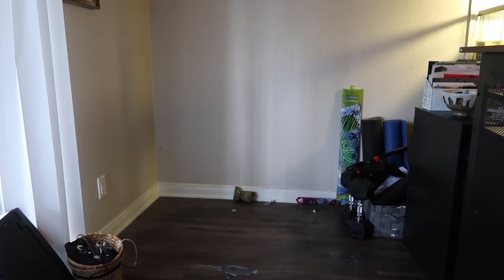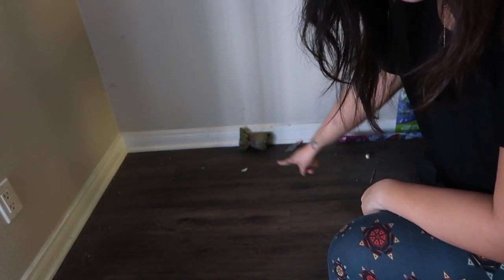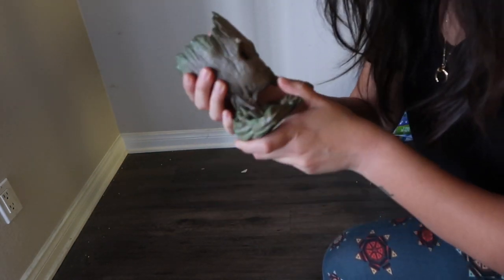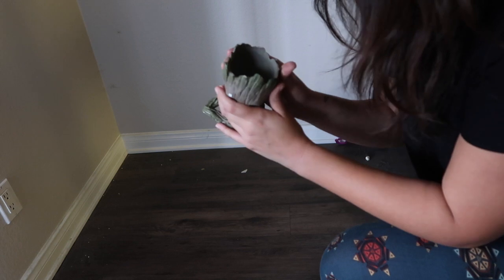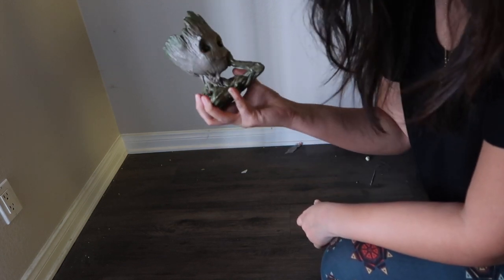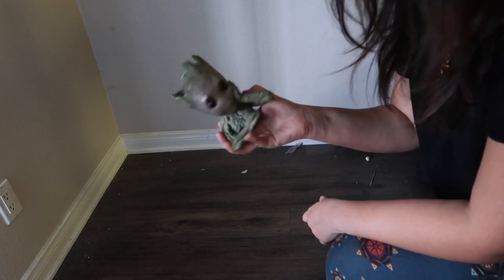Oh my gosh. I just moved the desk and I found something that I have been missing for a long time. Do you see it? Do you see what it is? It's Groot! I thought I lost you. Aww. You were just under the desk this whole time. Huh.